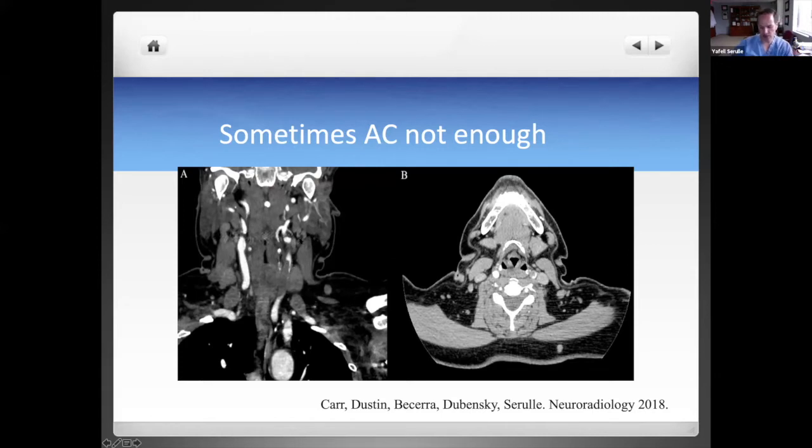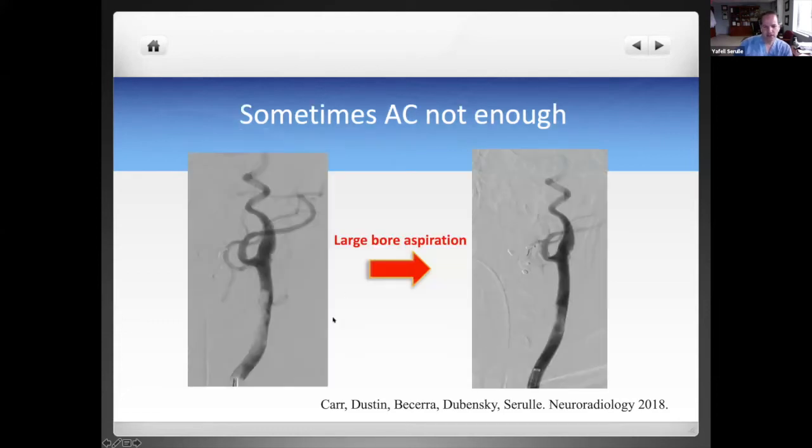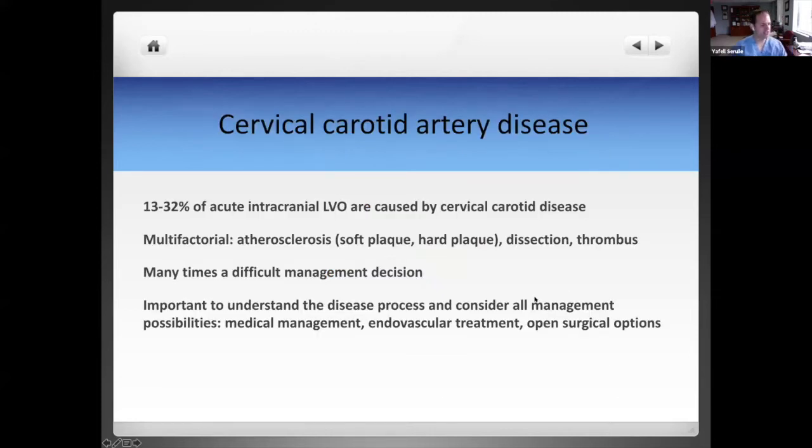This patient was having recurrent symptoms as well, and in fact, we did an MRI. Again, this is a diffusion weighted sequence where you could see acute stroke in what we call a watershed area. This is the area of watershed distribution. So when you see strokes like this, what does this mean? This means that you are not bringing enough flow to the brain. So what did we do? Well, we brought a catheter into this area of thrombus, and we started aspirating that thrombus. You can see here the large burden of thrombus right here compared to here. So this patient did very, very well after that with just aspiration.